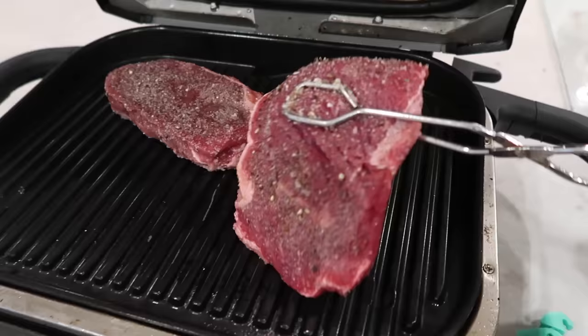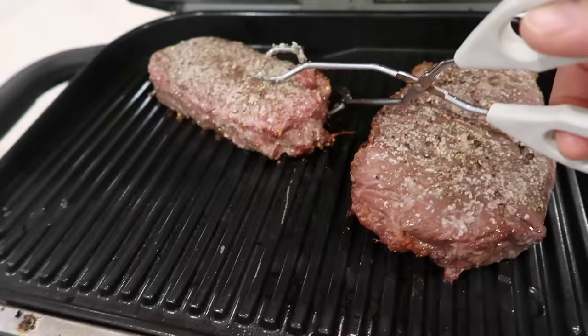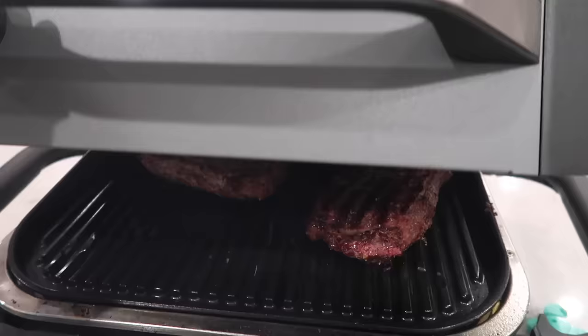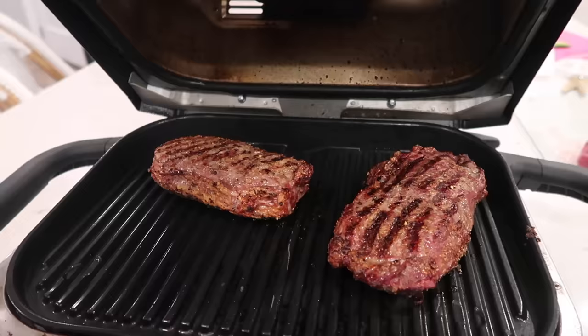And then we're just using our Ninja grill for indoor. Normally if it was summer, we'd be grilling outside. But yeah, these were delicious steaks, and Chris made some jalapenos to go with it, which gave it a little kick. He and Carter really like jalapenos.